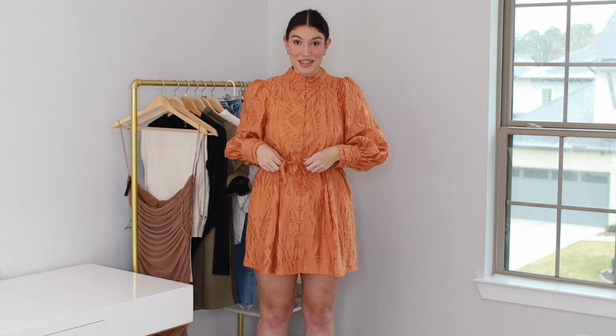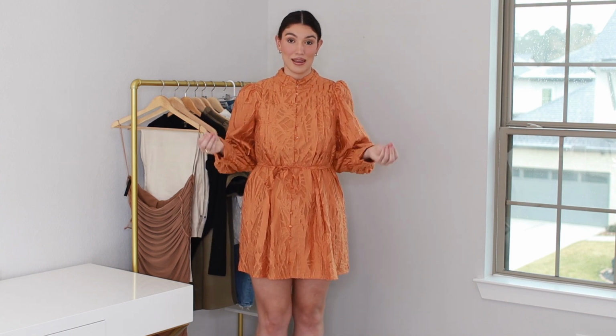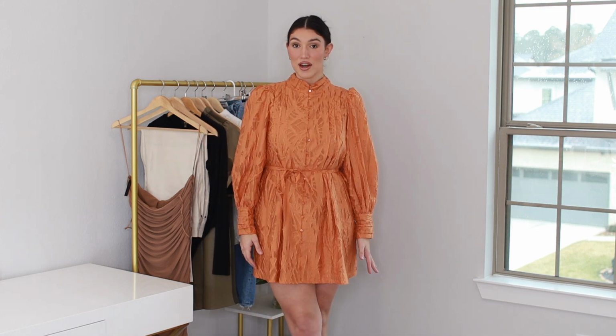And then it has a little tie right here, which you can obviously tie as tight or loose as you would like. I have it pretty tight because I want it to cinch me in, give me an hourglass, but you can use this almost just more for decor of the dress and have it loose and have it be more of like a box fit. I love dresses that give the little cinch in look, that show off my figure and my hourglass. I just think it adds to the femininity and the beauty of the dress.